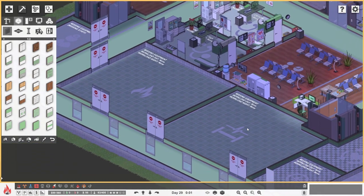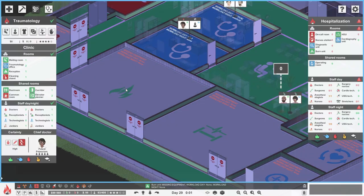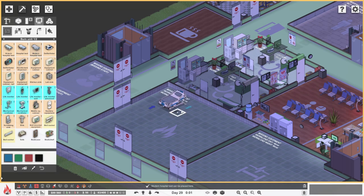So let's maybe look at the expensive bit first. So here we go. This is going to be the costly bit, isn't it? The burn unit. That's going to have all sorts of expensive things to deal with burns. So yeah, mechanical ventilators, they're $1,600 a piece. So it's going to cost us a little bit of money to get this in. So how about then we get in, I mean, we've got modern beds, providing more comfort for patients. So let's have a row of them across the back there like that. We just put a row of them over there like that.